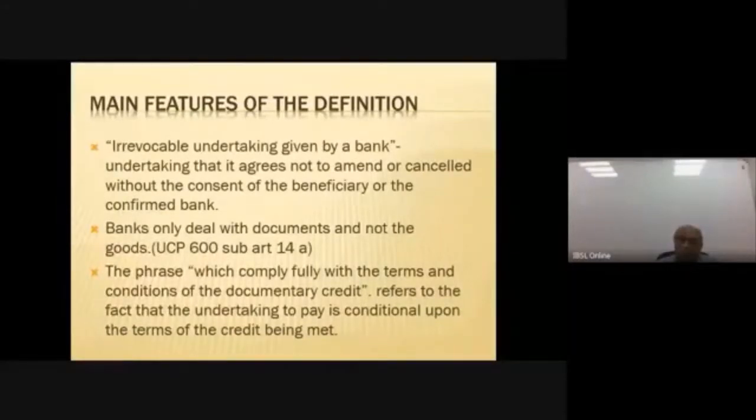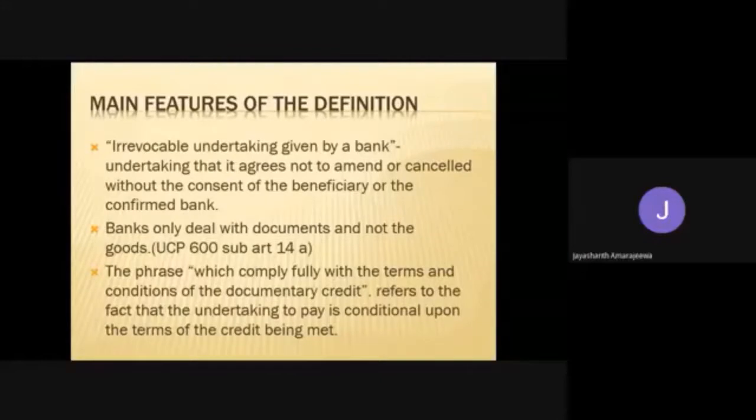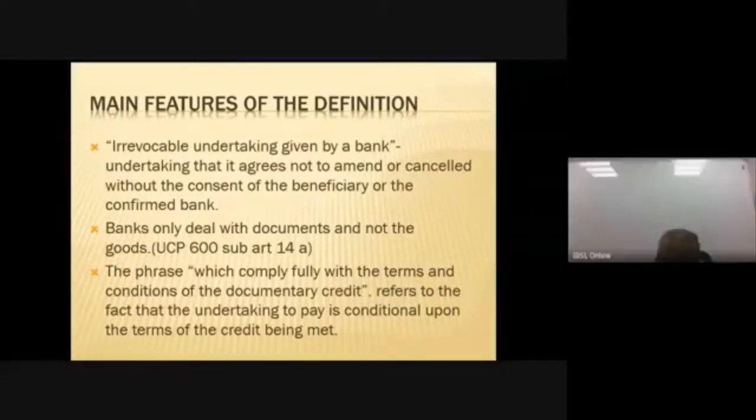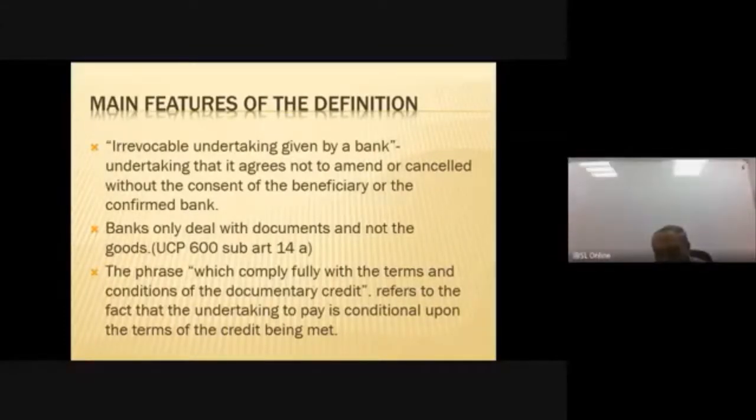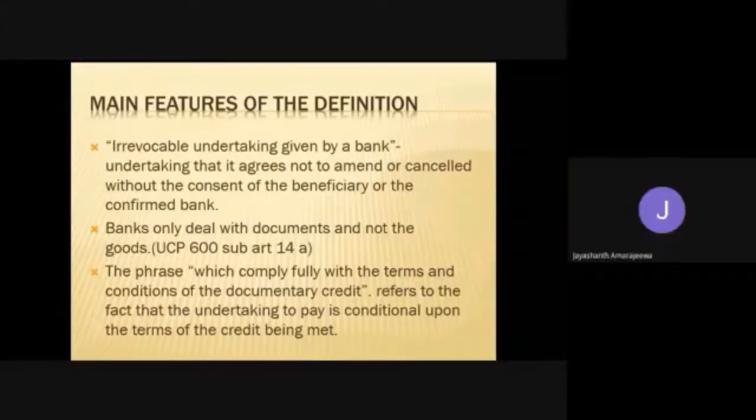Simple words, sir. You can't go back on your words. Pardon? You can't go back on that. You can go back. You can do amendments. But you are not doing any amendments to your LCs. You are not cancelling the LCs before the maturity. Yeah, yeah. That cannot be recalled.